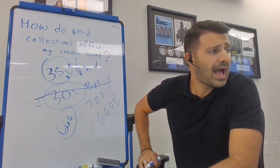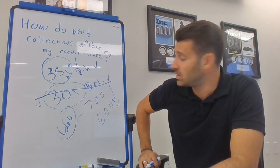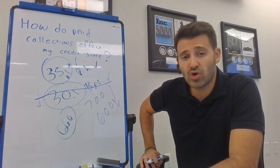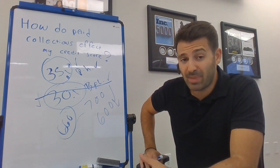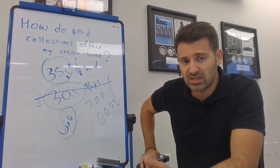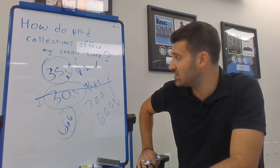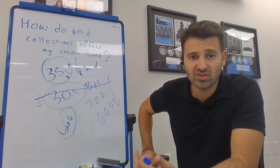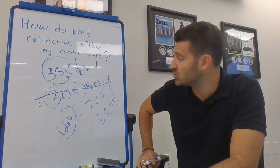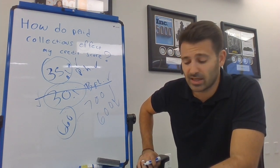So again, how do paid collections affect the credit score? Initially, pretty dramatically. It's pretty easy to see a 100-point drop. Once you've paid off that debt, very quickly, you should see about 60% of those points come back in 60 to 90 days. The other points, the other 40 in this scenario, could take a year, 2 years, 3 years. It really depends on how severe it was and how recent it was. So keep that in mind, and that's really where you want to reach out to a licensed credit repair expert.